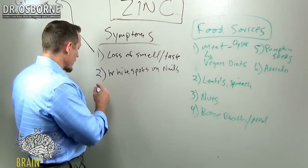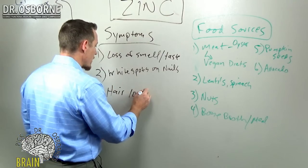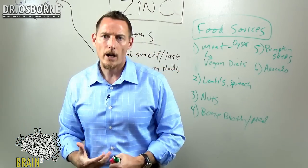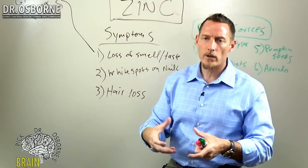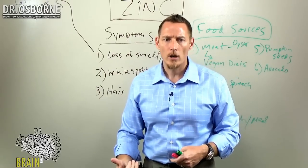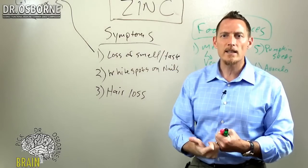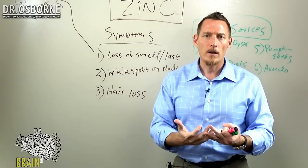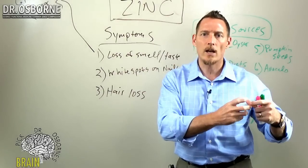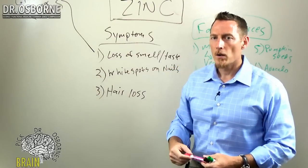We can also get hair loss. So if you struggle with hair loss, and I'm not talking about autoimmune hair loss like alopecia areata, where you're getting this big patchy hair loss on the scalp, big nummular, round, circular areas of complete hair loss. I'm talking about, hey, the hair is falling out too aggressively in the brush. I'm talking about the hair itself is thinner, it breaks easier. These are symptoms of zinc deficiency, not necessarily universal patchy hair loss, but the weakening and thinning of the hair.